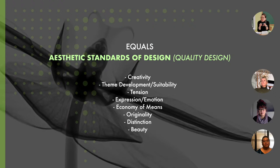So is it a real creative design? To gauge the success of your creativity is an assessment at the end, after you look at all that is going on in the design, and then you can see what was really creative about it. Also, the theme development. If there's a certain theme, then you want to make sure that there's a certain suitability to the theme. This is another thing that we look at, if it's wedding work, if it's for sympathy, is it suitable? And is the theme developed properly and cohesively?